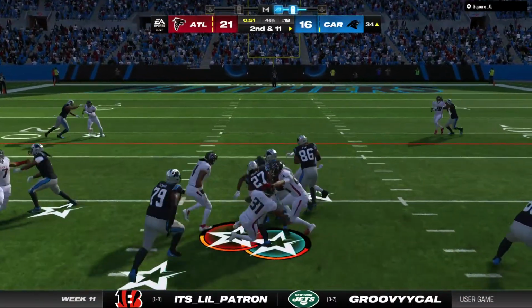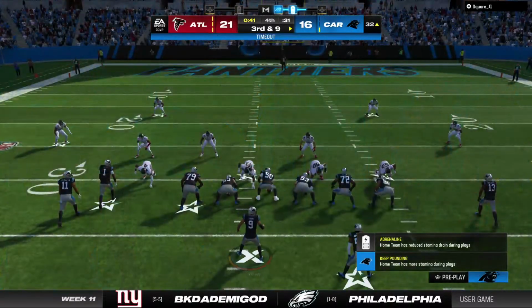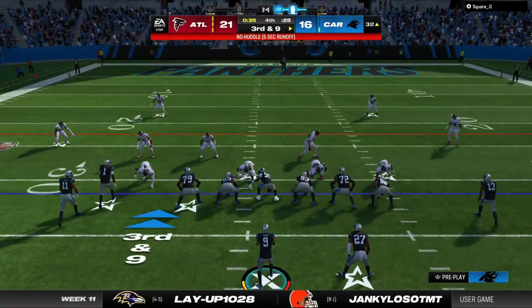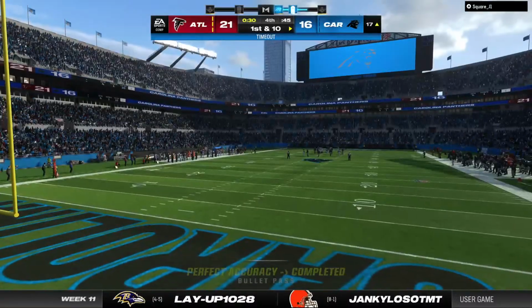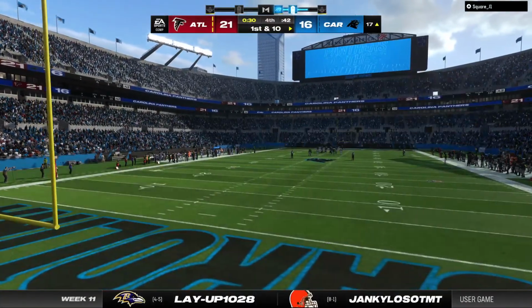And they'll keep leaning on the running game. Back to the ground, and not much running room. Down to the 32. Well, this defense needing a stop here. Got to have it. 3rd and 9. Here's Young. Open man is Duvernay. And that's going to be good for another first down as the tackle's made at the Falcons' 17-yard line.